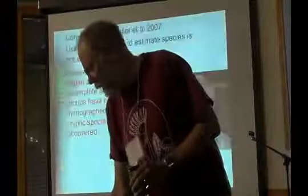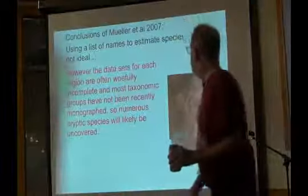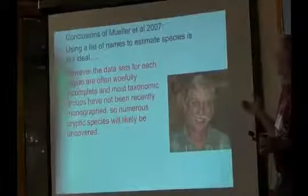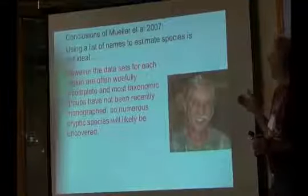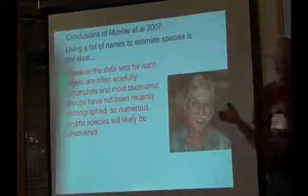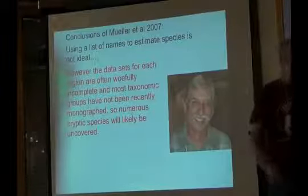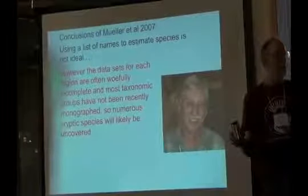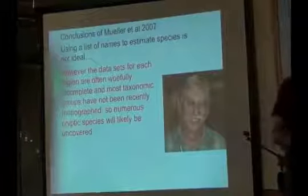So 10,000. But this is Greg, and what he says is, however, the data sets for each region are woefully incomplete, and most taxonomic groups have not been recently monographed, so numerous cryptic species will likely be uncovered. The kind of thing that I was just showing you. It was a quick and dirty list. I did part of it. Yeah. It was just grabbing all the names out of the books.